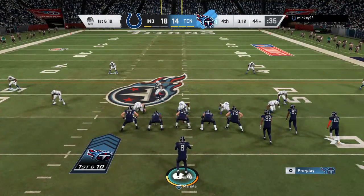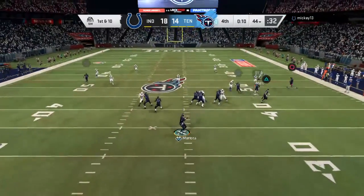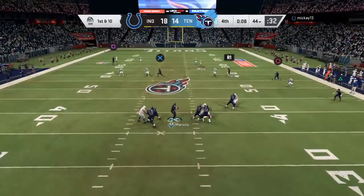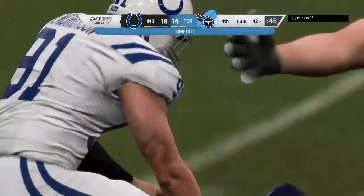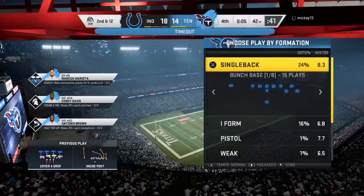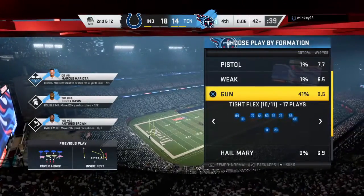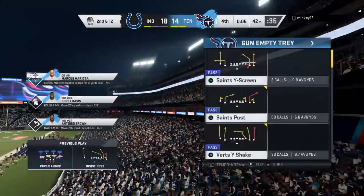Took just one play to move all the way to the 44 as they try again on first down. Back to throw. And he's going to go down. They sack him back at the 42. It's a loss of 2. Brings up 2nd and 12. At the 42-yard line.